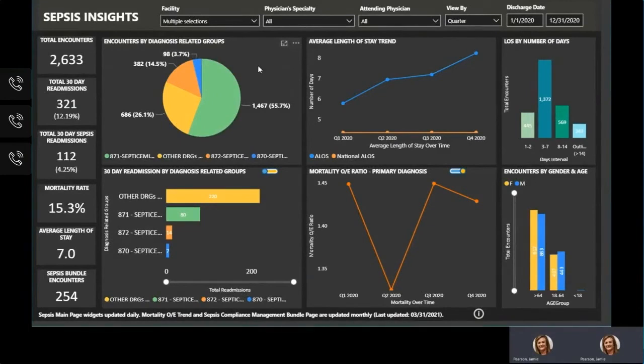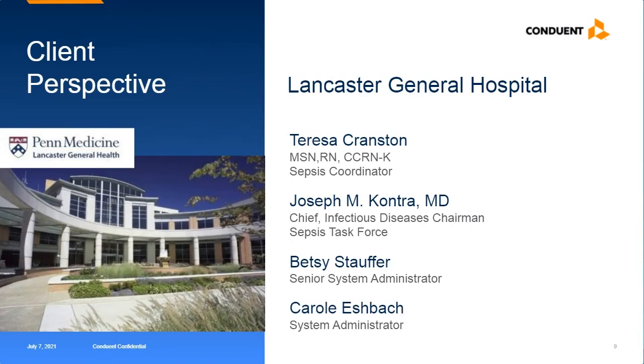That completes our demonstration of the Sepsis Insights Dashboard. Now I would like to introduce our client panel, Penn Medicine Lancaster General Health. Lancaster General Health has been utilizing the Sepsis Insights Dashboard as a beta client, and we would like to discuss their experience and how they're using and plan to use the dashboard.